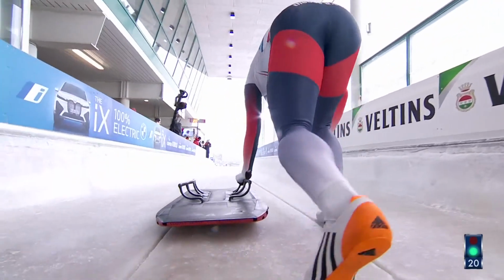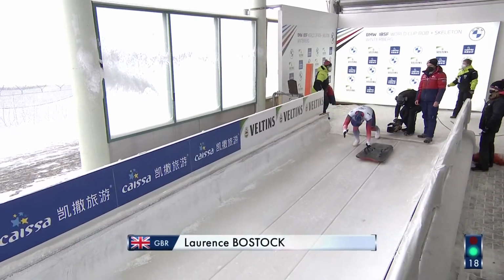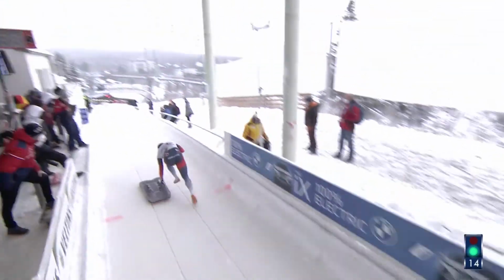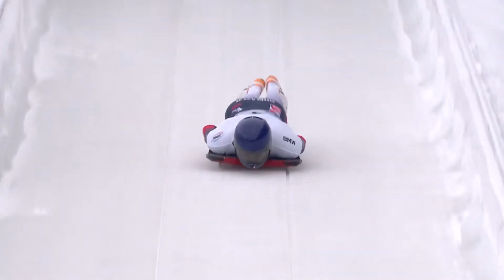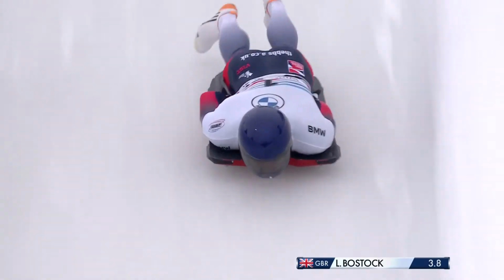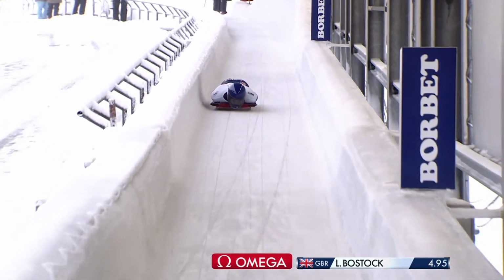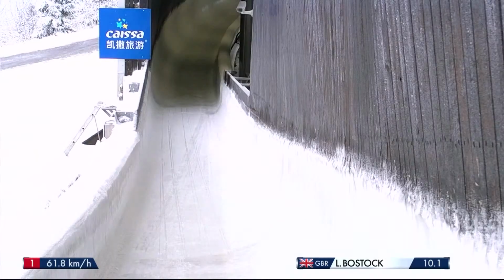Race 7 of the BMW IBSF Men's Skeleton World Cup. We're back in Winterberg, getting underway with Great Britain's Lawrence Bostock making his 3rd World Cup appearance. The 22-year-old from Sheffield was here in November in Europa Cup, but his only World Cup race starts have both been in St. Moritz. Could hardly be any more different here.